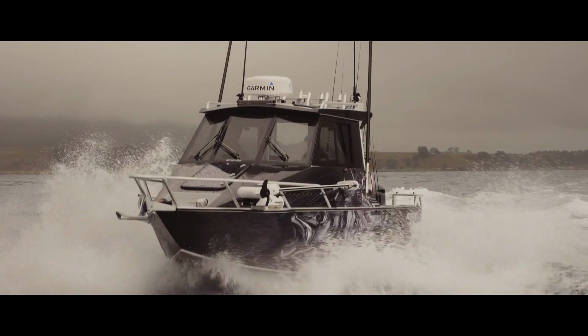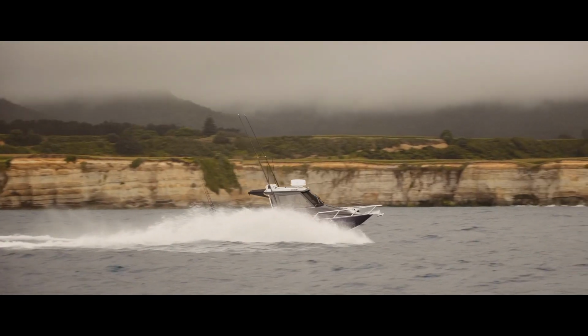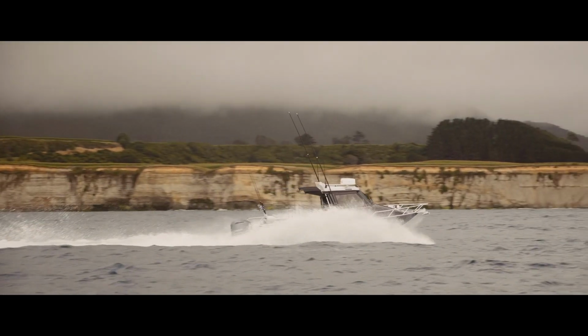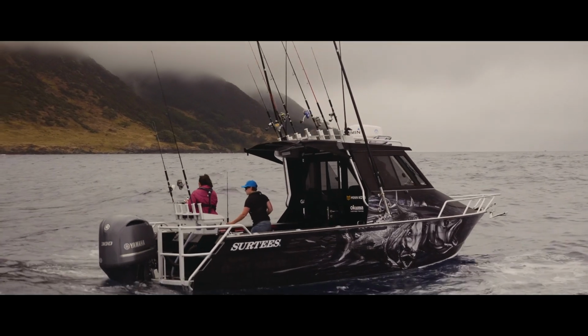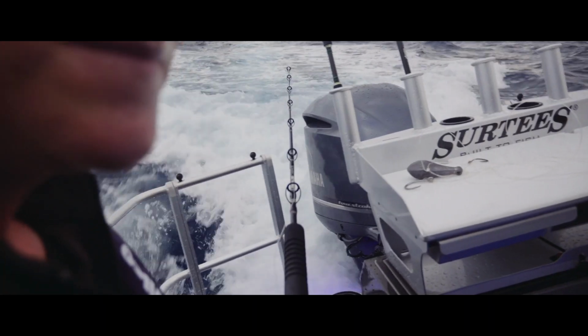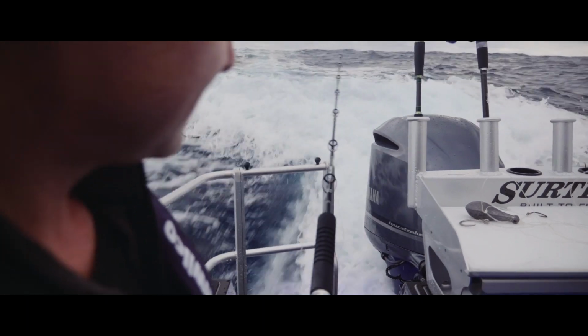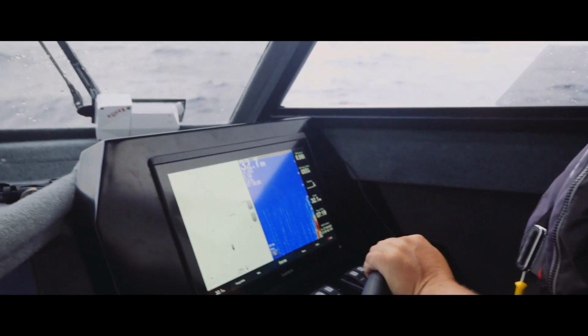We probably did 100 miles yesterday, quite easily 100 miles. 45 there, 45 back, and cruising between spots and resetting drifts would easily be 100 miles. We were averaging 50 litres an hour, running at about 20 to 25 knots there and back, and then the engine, the F300 Yamaha, idling and moving between spots, used a bit less.